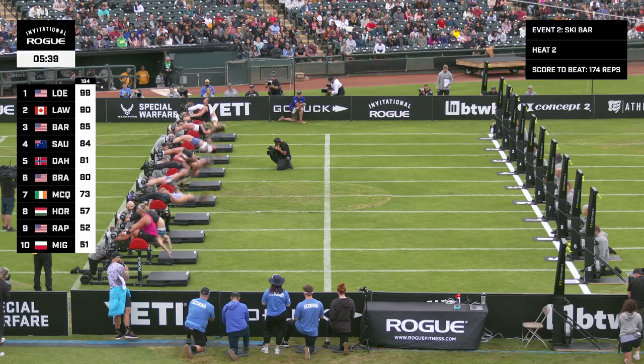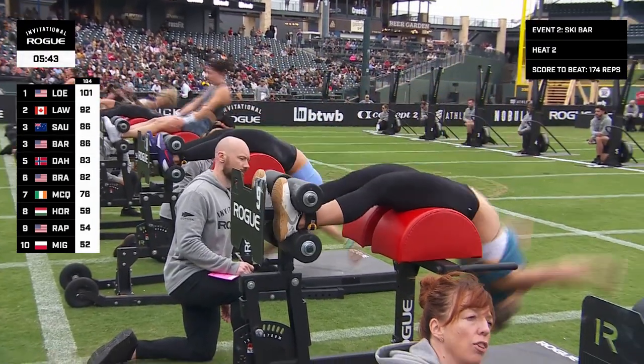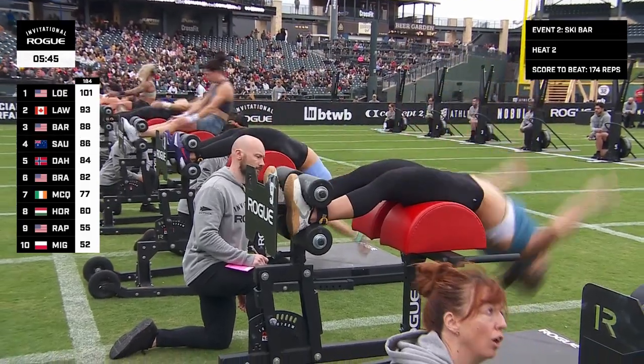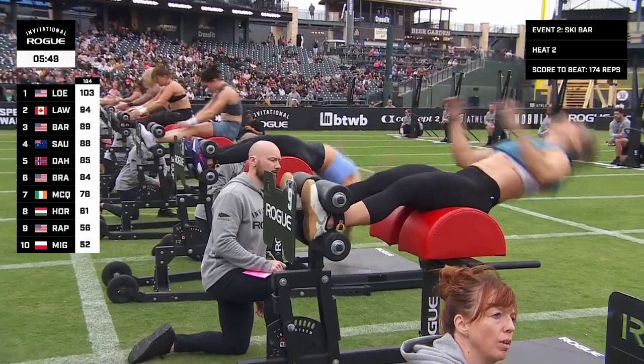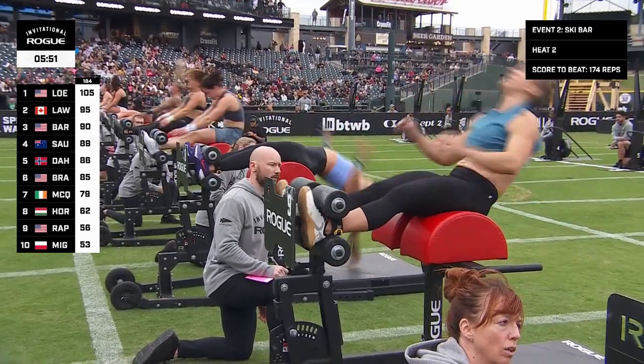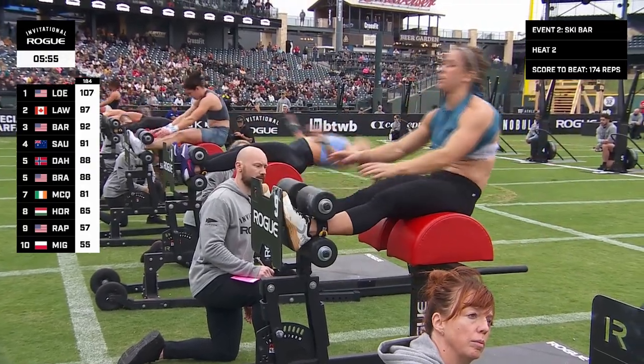Took third in the Texas Trail with a good showing here. And right now towards the back of the pack in this second and final heat. No woman was able to complete this event inside the 12-minute time cap in the opening heat. So the score to beat is 174 reps from Carolyn Prevost.